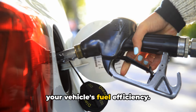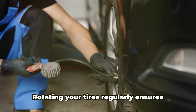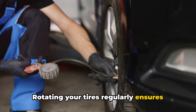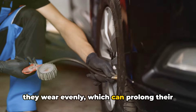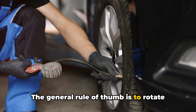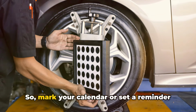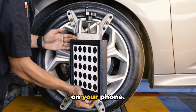Next up is regular rotation. Tires wear differently depending on their position on the vehicle. Rotating your tires regularly ensures they wear evenly, which can prolong their life considerably. The general rule of thumb is to rotate your tires every 5,000 to 7,000 miles. So, mark your calendar or set a reminder on your phone.